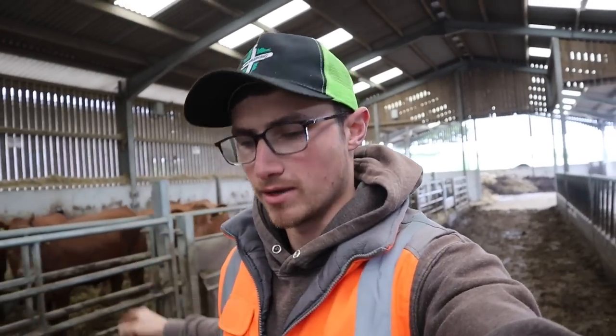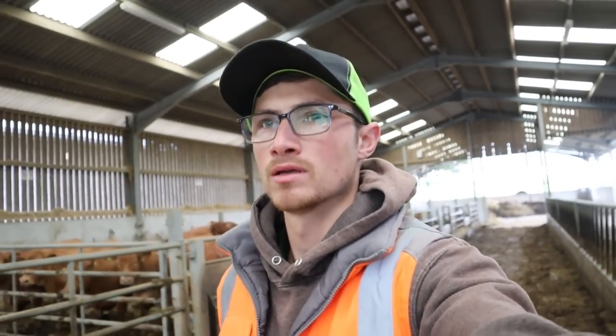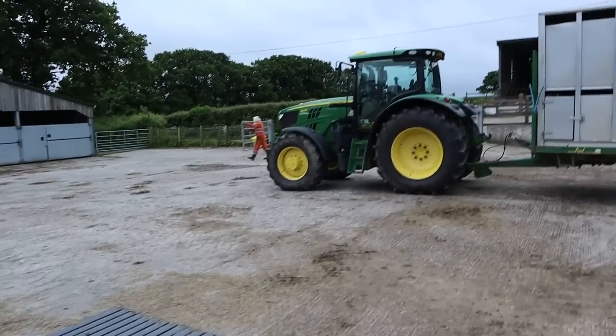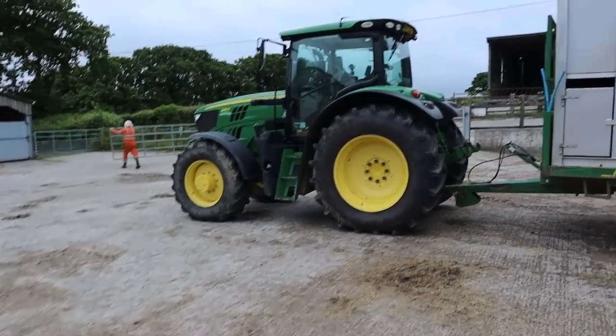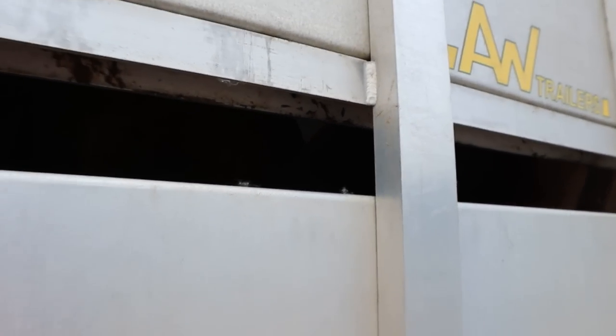We just picked five of these out to go off to the abattoir this morning. So Phil's just about to take them. He's all loaded up. I'll just run the rest back in here and bed them up for him. The tractor's on ferrying duty today. And there are five very nice fat bullocks.